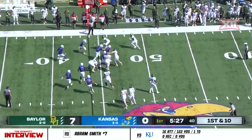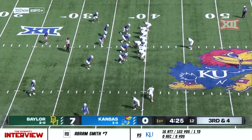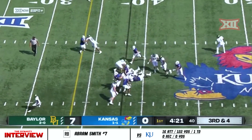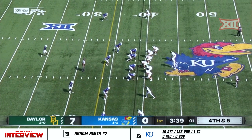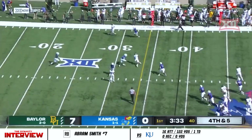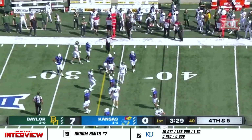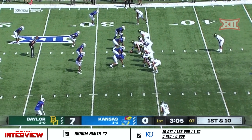Pass out to the flat, double pass. They were looking for it. RJ Sneed. Smith eaten up. Bohannon, time to make a play. Josh Fleeks with the catch. First down, Baylor. Experienced receiver, he is a senior, one of the upperclassmen.